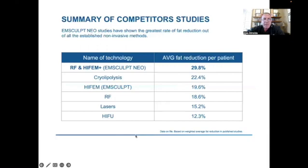As far as competitive and even older technologies, this is the new one that we're talking about. The average fat reduction per patient in this study was about 30%. The first generation device had about a 20% average fat reduction. Cryo or Emsculpt is something that I've tried, and I'll show you in a minute. Not quite as effective for fat loss. And of course, we're getting the bonus of muscle toning or growth, hypertrophy, in addition to the fat loss with the Emsculpt Neo.